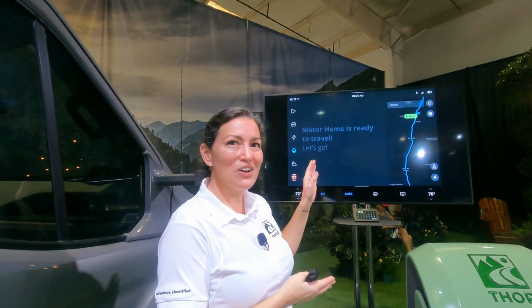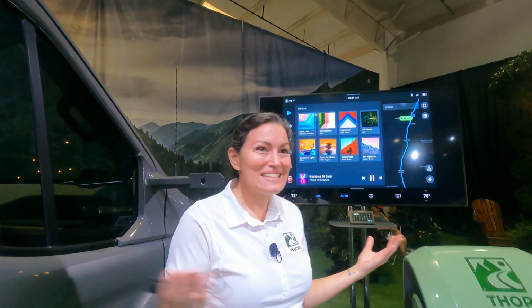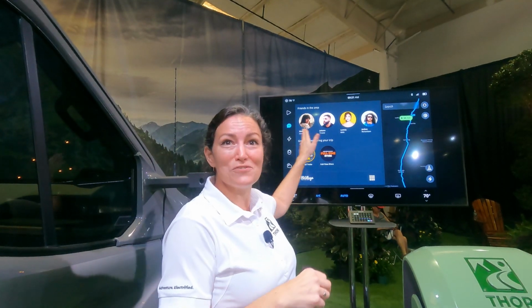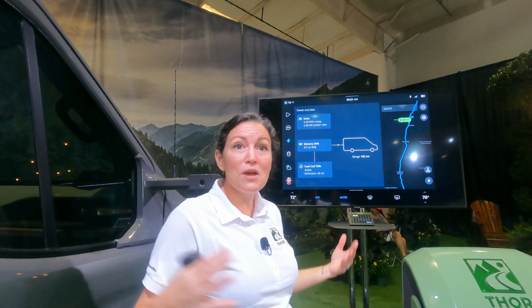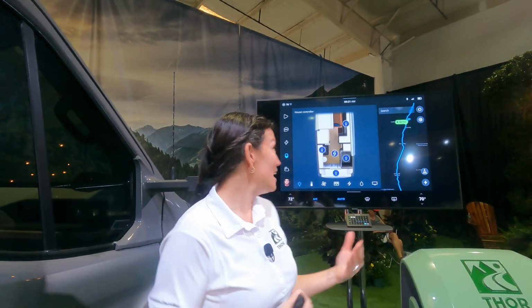When you're ready to go, so are all of your entertainment options. So you already have your music, your friends in the area, as well as group events during your trip pre-populated, so you don't have to go to other apps or other devices for that.